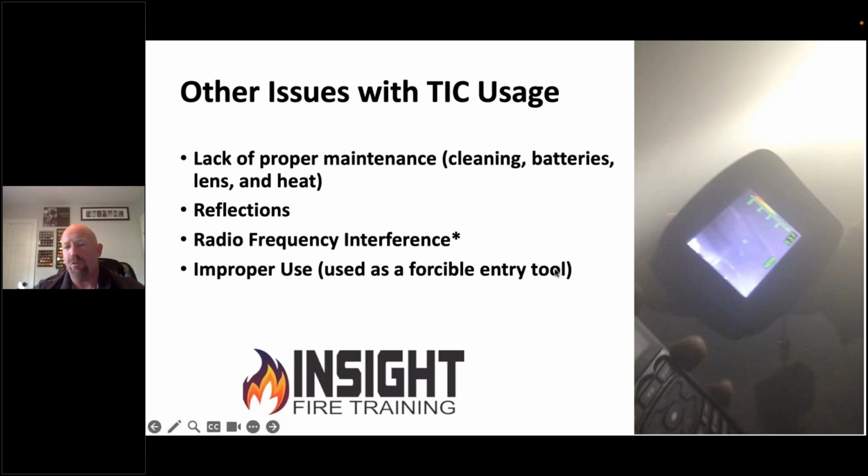This is just one example of where they're doing artificial smoke training with recruits, and they're watching them, but when they key up the radio, it kills the camera, turns it to the snow channel. That's not normal. That shouldn't happen on newer cameras because they put in that coating to prevent it. Watch what happens.